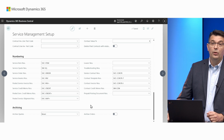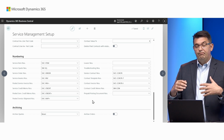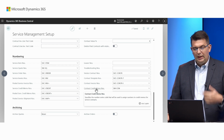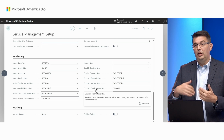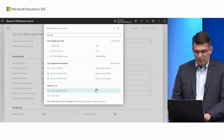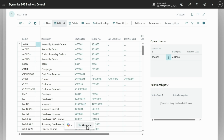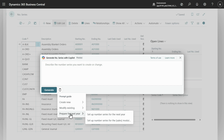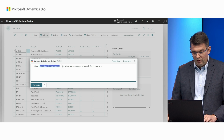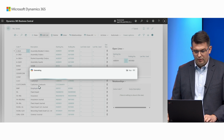So the next thing I want to try out is, since this is an initial number series that got created for the contract credit memos, let's see how Copilot handles preparing for the next year. So let me go back to number series and let me generate again. And in here, as you can see, the prompt guide has these templates for the prompts where you can say set up number series for the next year. Meaning, go through all of the number series and set them up for the next year, which is great. But we'll limit ourselves only to the one that we have just created, and we'll say, let's prepare it for the next year.